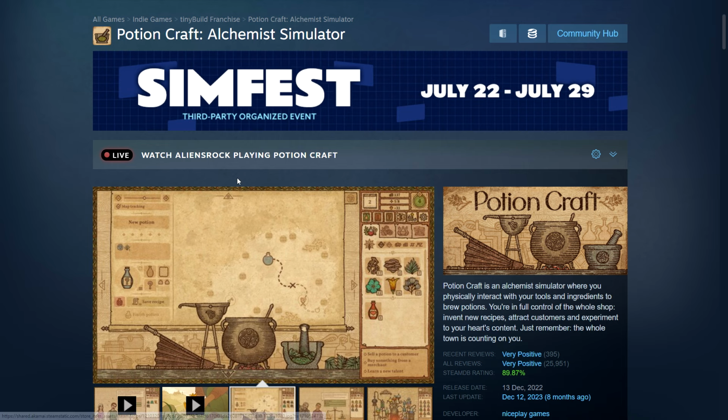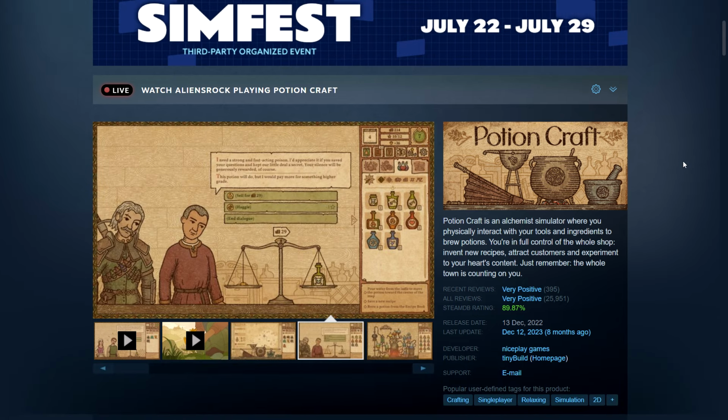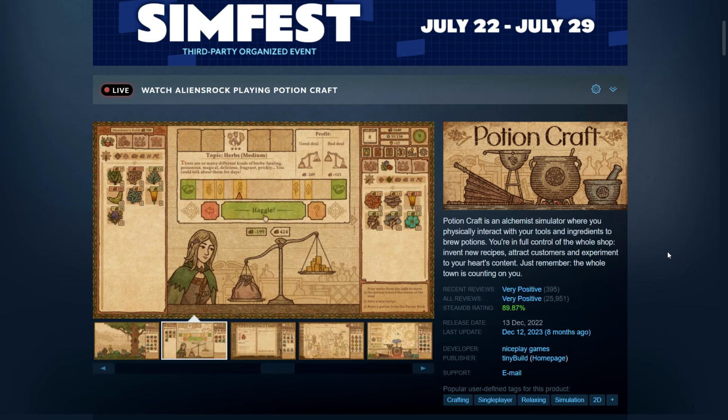Next we have Potion Craft Alchemist Simulator. Another game I played a few years ago when it was first in early access, and I found it to be interesting. The art style is charming. Looks like a lot of trivia over here. So basically you are an alchemist, you move into a small town, village, and you have to prepare different potions by picking herbs in your garden and then mixing them up, and based on what people want, you provide them. And there's a nice mini game to come up with the potions.